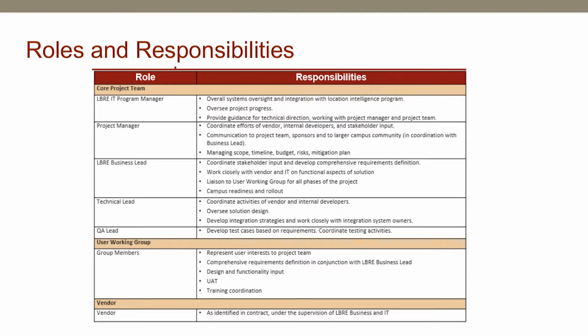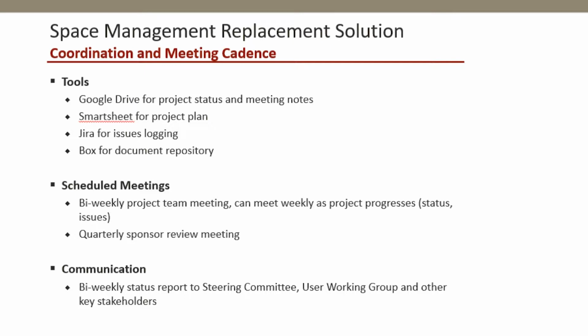So we use Google Drive and had a little dashboard for various users on the project to go in and look at the technical documents and various other documents there, Smartsheet for the project plan. Jira we use to track all of our tickets and any issues. I don't know if you've heard of these tools, maybe everyone has. That way the vendor could also log into Jira and reassign it to us when they fix the problems. And we also use Box for some of the documents.